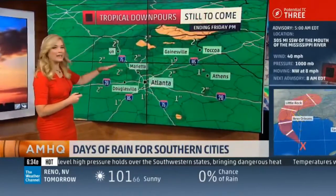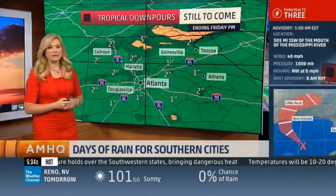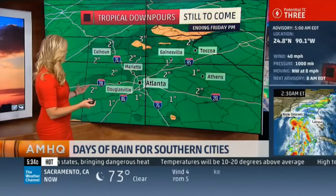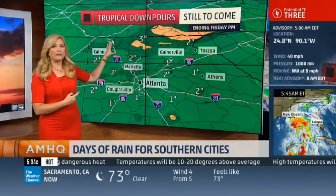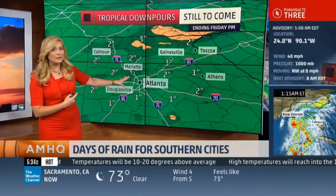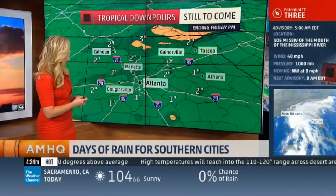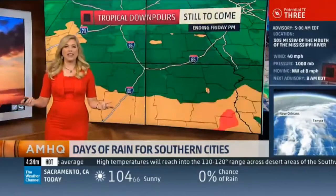So it's basically Atlanta southward, and already we've had some flash flooding just south and east of Atlanta during the overnight hours when we saw 2 to 4 inches of rain. We've got a lot more to come. We've got a frontal boundary that's going to stall out across the region, interact with that tropical moisture. Marietta, Kennesaw, up towards Woodstock, we're talking 2 to 3 inches of rainfall.